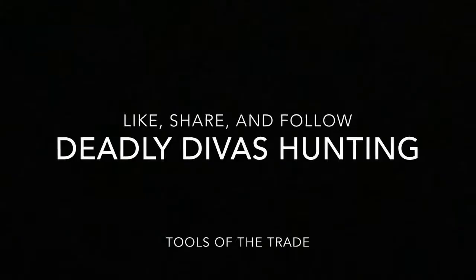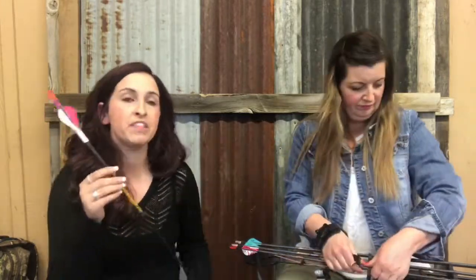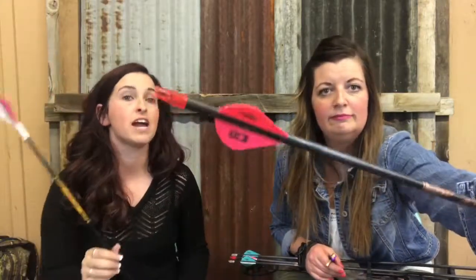Clearly the brighter the better, because you can see your arrow when you've shot it. Like the hot pink's actually really good to see in the woods. I do have kind of a tough time sometimes with my turquoise because it's not super bright and it can tend to look a little green.